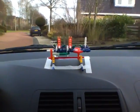I've taped this thing to my dashboard, but it's not really solid, so I think I'm gonna try to put it on a little bit better and try to do some recording with it. You'll see me driving in a bit.